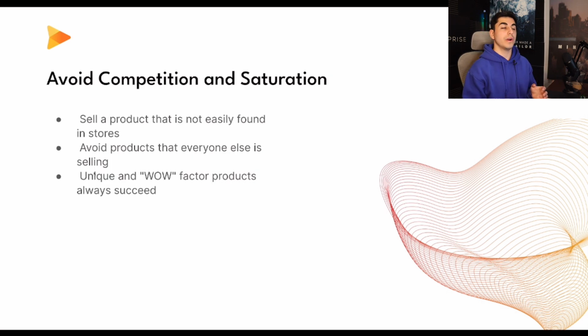Now, something to avoid is saturation and competition, okay? A lot of you guys are selling products that everyone else is selling. And the key to really becoming a 7-figure dropshipper is by avoiding these type of things. You want to sell a product that's not easily found in stores, not easily found on Amazon, not easily found at the 99-cent store, and especially products that everyone else is selling. The unique and wow factor products usually always succeed, okay?